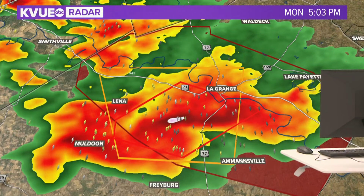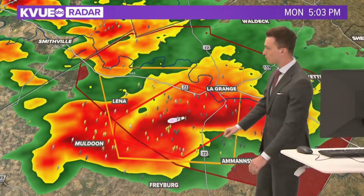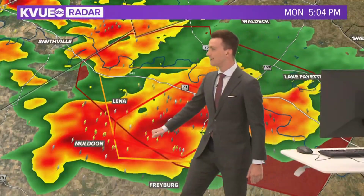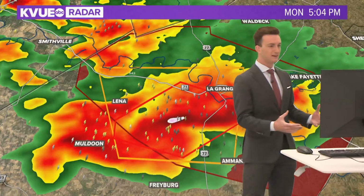And just what we were talking about, they're saying keeping an eye on the cell over Muldoon for a potential rotation. That's the storm that is west of the current warning. So right here is the original circulation that originally was spinning, prompted the warning. This, which is on the south side of Muldoon, is the new cell that they're keeping an eye on. That one may try and spin as well.